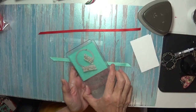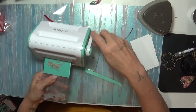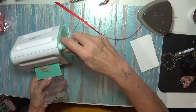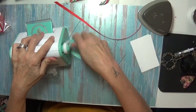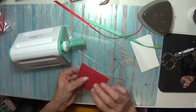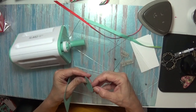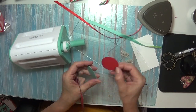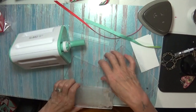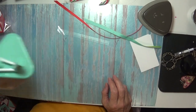So this is 1 red and 1 Coastal Cabana. So I'm just going to pop that through my nickel machine. I've done 3, and I've done 2, should I say. Look at that, it's stuck to the bottom. Just go there and back, and it die cuts through them all. Just pop it out. I've already got 2, so I just needed 2 more, 1 of each. There we go. How cute are those little circles? These can then go back. And my little machine can go on the top.